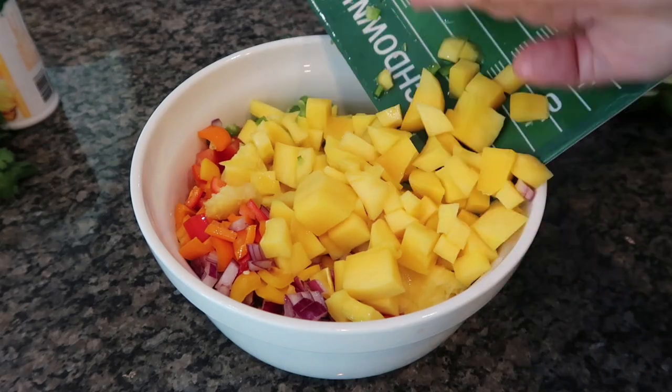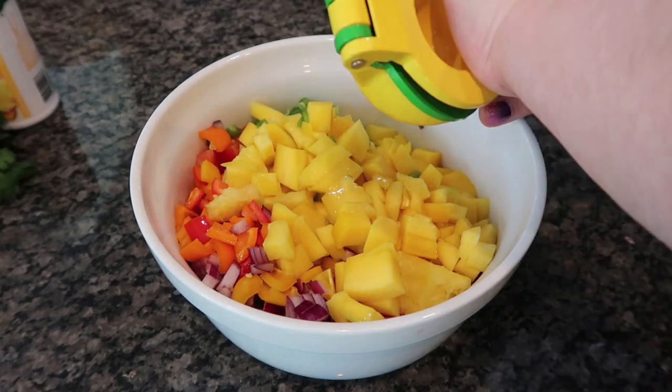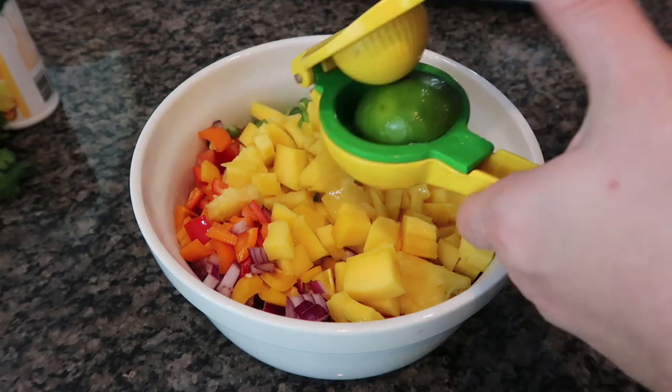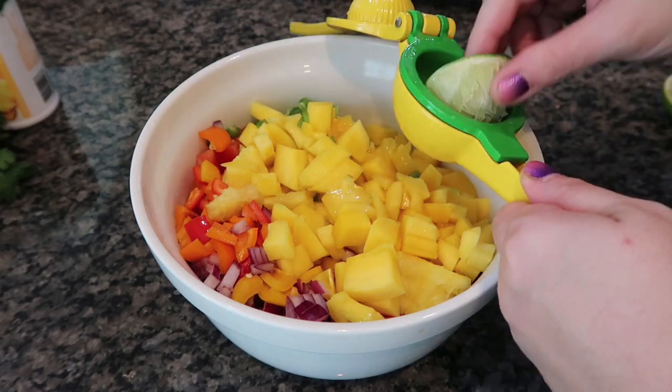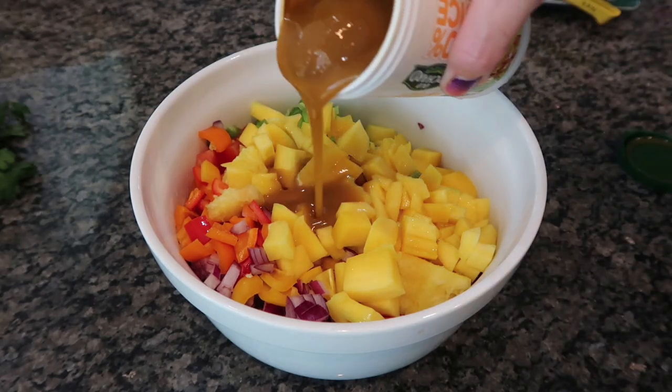But this is almost a dump and go recipe, you guys. Very similar to that watermelon cucumber salad. You're just gonna dump all of those fruits and veggies into a bowl. We're going to take our lime juice and we're going to squeeze that all over our fruit.